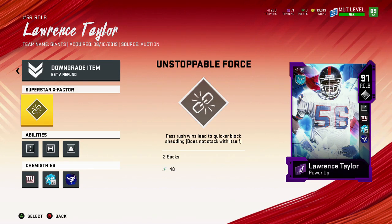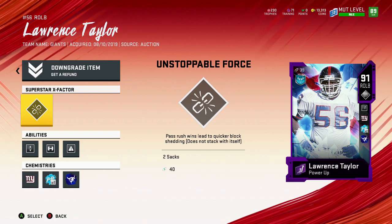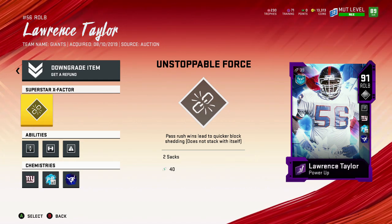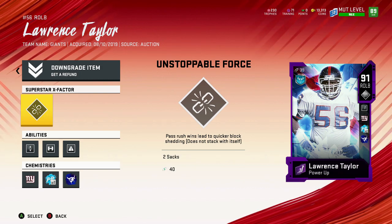Let's take a look at what we have. So we have unstoppable force on him. Pass rush wins lead to quicker block shedding, and that one is disgusting. Only thing is that you give up 10 yards and they're out of the game. They're out of their X factor.